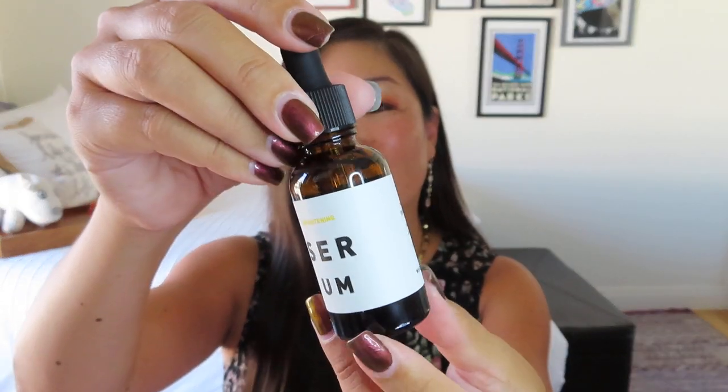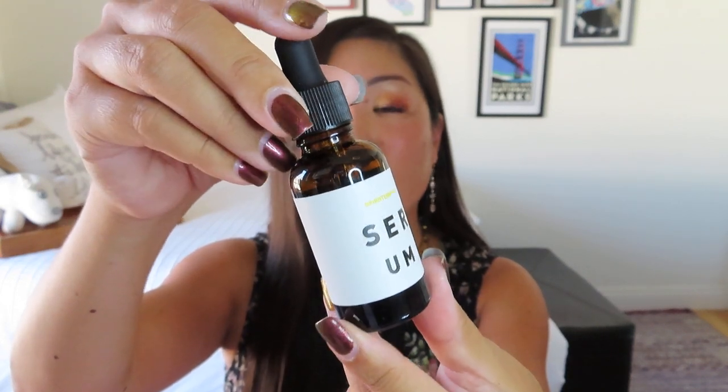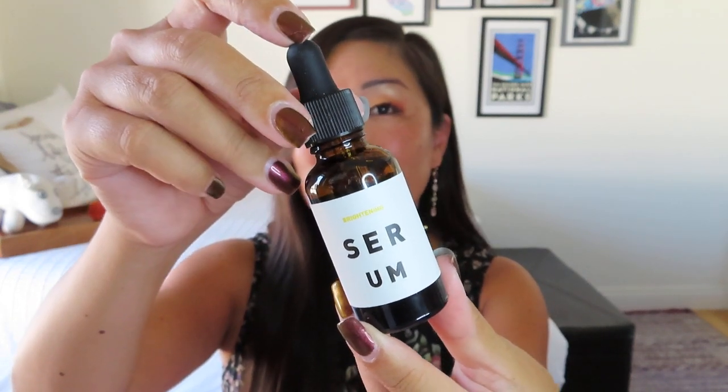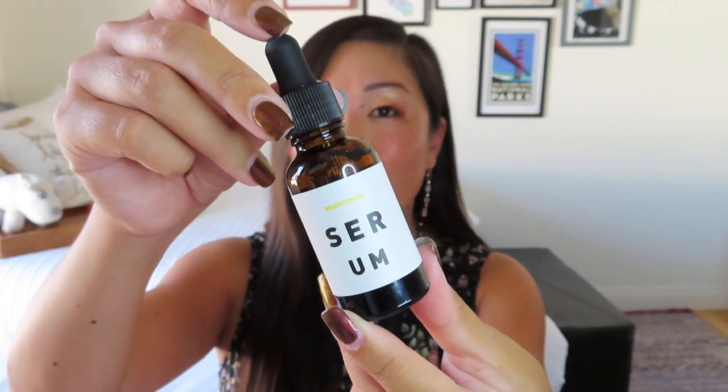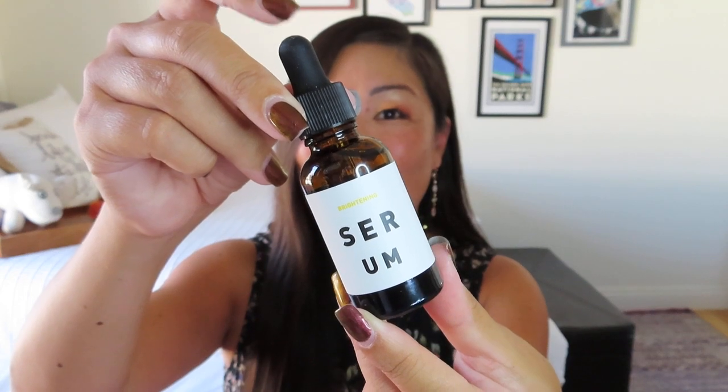And it doesn't even have directions on here at all on the label. So I guess you just have to read up and know what you're using it for. But a little serum can't hurt. And that's kind of the effort level that I can manage in my daily skincare routine. So happy to have that.